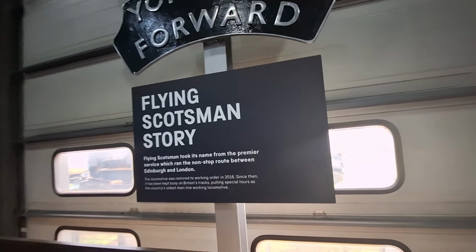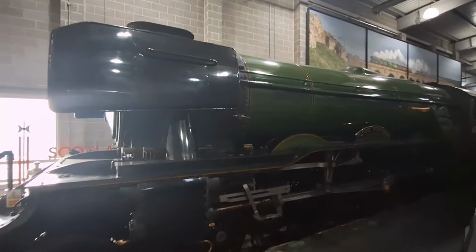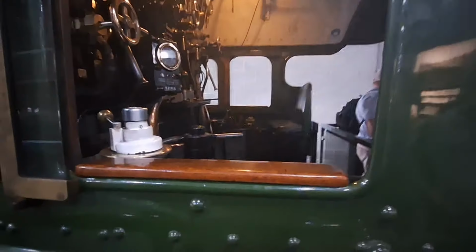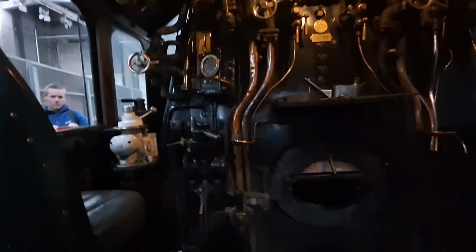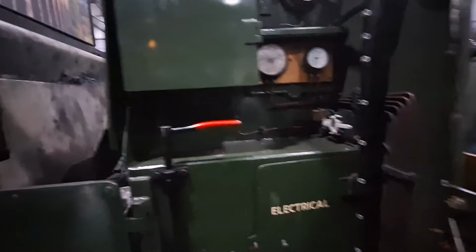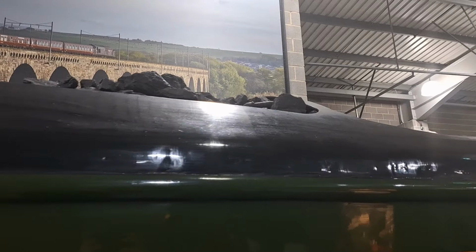And then it tells you about the Flying Scotsman. And then here it is, the Flying Scotsman, which is pretty cool. So yeah. And then you can actually see the inside as well, which is pretty cool. You can just see the engine as well. It's very dark though. And then the coals here as well. Look at the size of them pieces of coal up there. They're massive. Pretty cool.